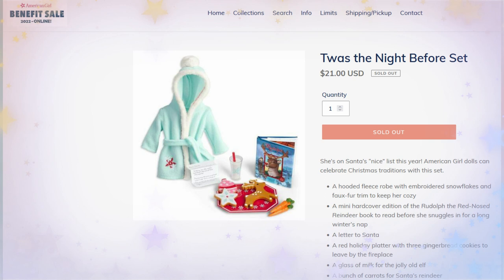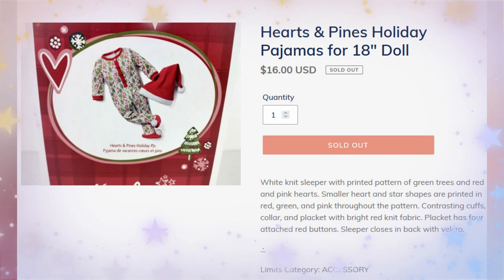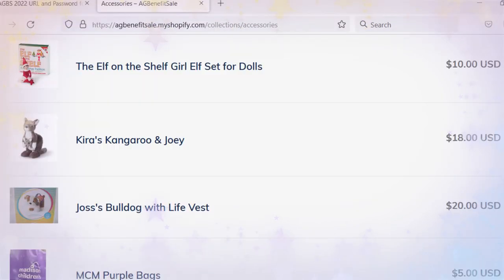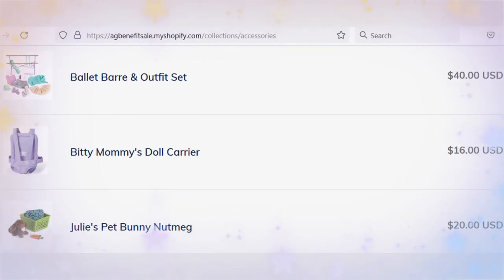Also, we just wanted to show a few items that we had in our cart, and they were taken out within minutes. These were so cute. These were from a couple Christmases ago. I love these Warm Wishes pajamas in the Twas Before Christmas set. They even had last year's pajamas, which also sold out. And I also had a Coconut Cutie outfit, which I would sell because that is an older outfit. But again, this is the problem with the benefit sale. For outfits, you kind of are going in blind. For dolls, sometimes you can maybe write a number down or find out what doll you want.